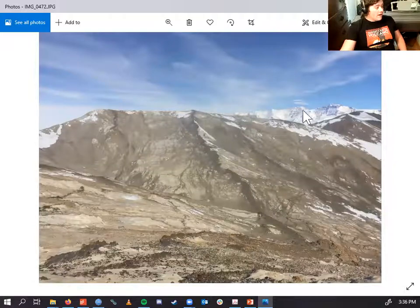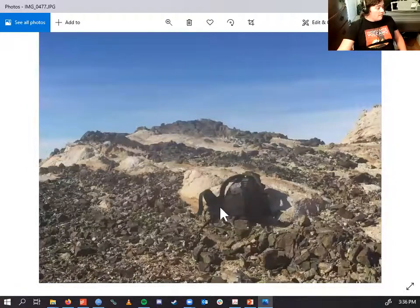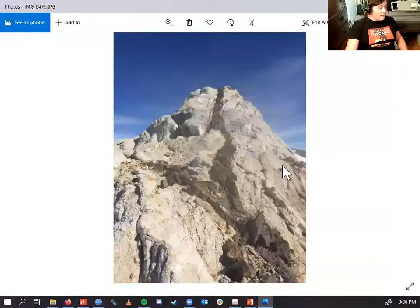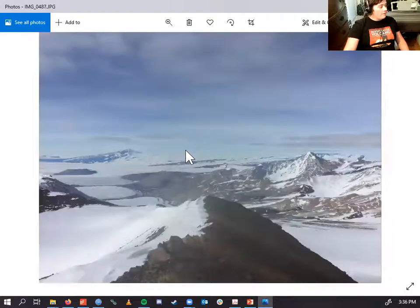More dikes with the Transantarctic Mountains looming in the background from a site known as Garwood. More dikes cutting across igneous rocks, me using my backpack for scale here to get a picture. A really nice example of just one of the dikes cutting through a hill here. And this is from a stop that was a little bit more into the interior, so you can see there's more glaciers.